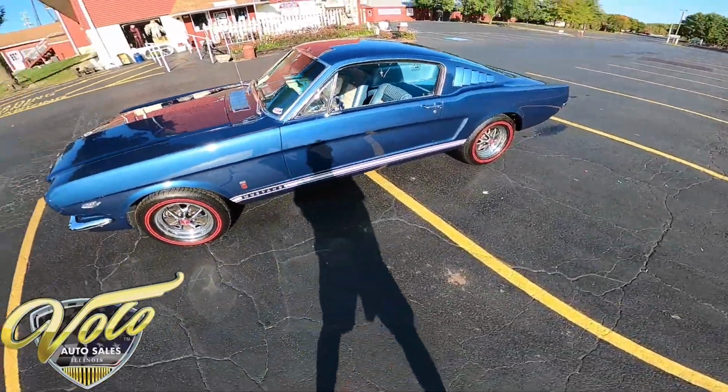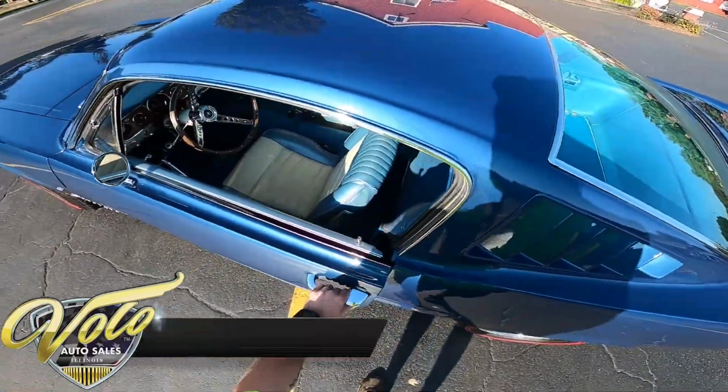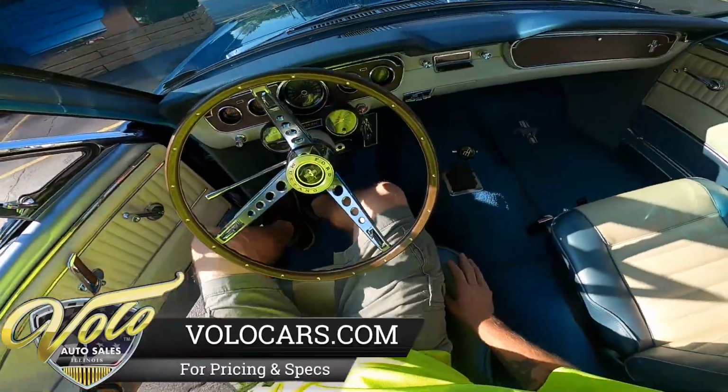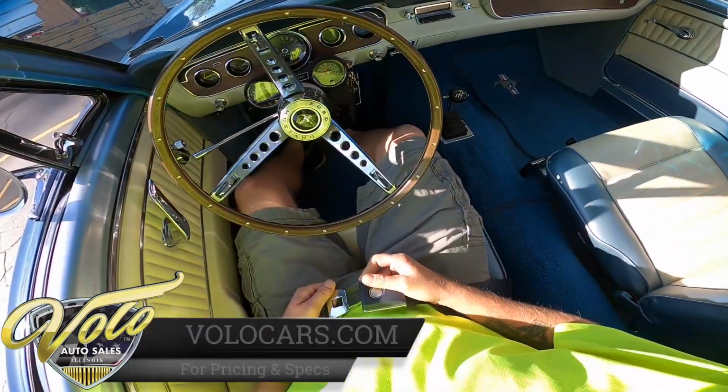Absolutely beautiful. I cannot get over this. All right, let's hop on in. The door opens with supreme ease. Shuts nice. Go ahead and get the seatbelt on here.